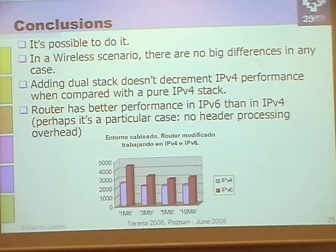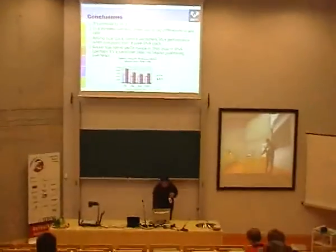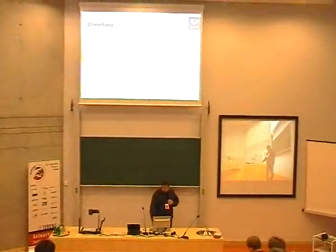And the big surprise came that the router had better performance in IPv6 than in IPv4 in the wired scenario. We really know that it's perhaps a particular case because there is no header processing involved, so this can eliminate much of the problems that you can get in core routers, perhaps. But in this kind of routers, we found that, at least in this case, this was what we found.